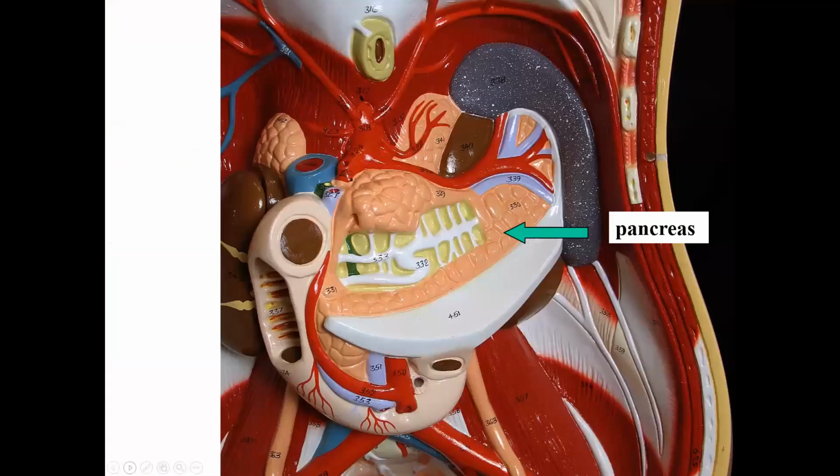The pancreas. The pancreas is a tadpole-shaped structure that is found underneath the stomach on the left-hand side. You can see in this illustration here, the stomach was on top of the structure here. And you see the pancreas now. The pancreas is very, very squishy. You know, it does not have a rigid structure or shape at all.